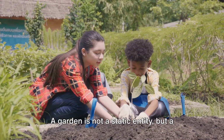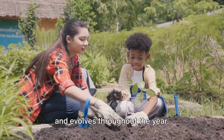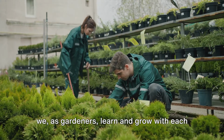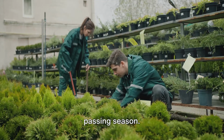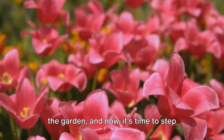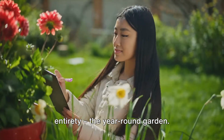A garden is not a static entity but a living, breathing ecosystem that changes and evolves throughout the year. And just as the garden changes, so too do we, as gardeners, learn and grow with each passing season. We've traversed the cycle of a year in the garden, and now, it's time to step back and appreciate the garden in its entirety, the year-round garden.